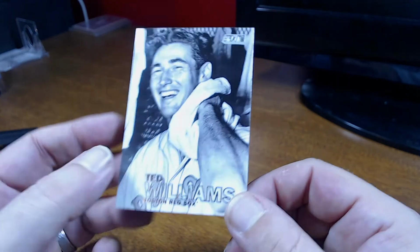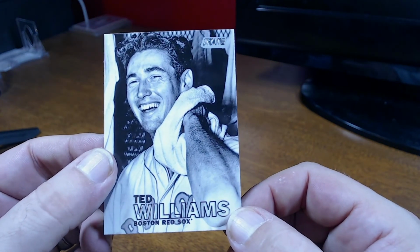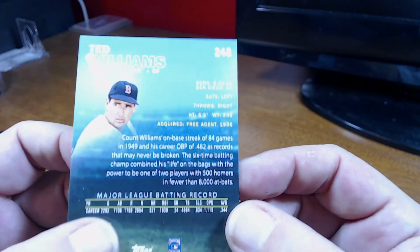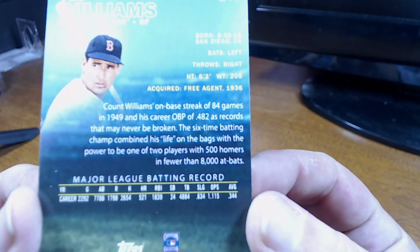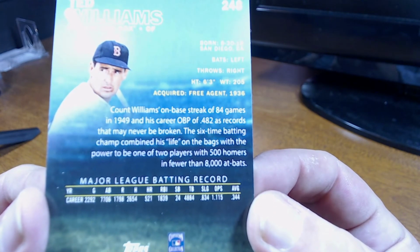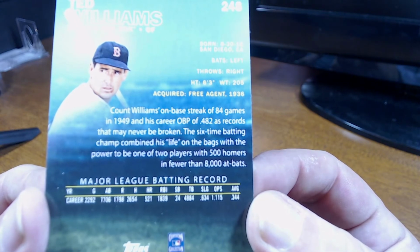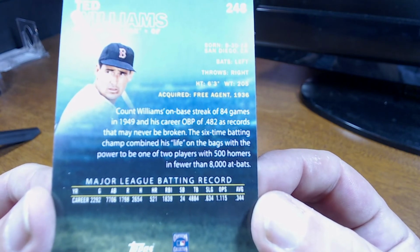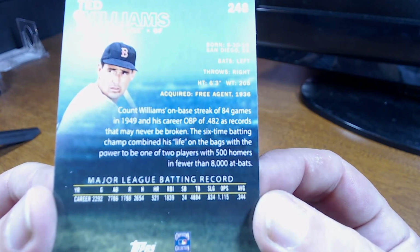Last one here, and here is where I'm going to open it up in the comments for your guesses as to who this other player is. So it's a Ted Williams Stadium Club from 2016. Okay, now here's the back of this Ted Williams card. Count Williams's on-base streak of 84 games in 1949 and his career on-base percentage of .482 as records that may never be broken.